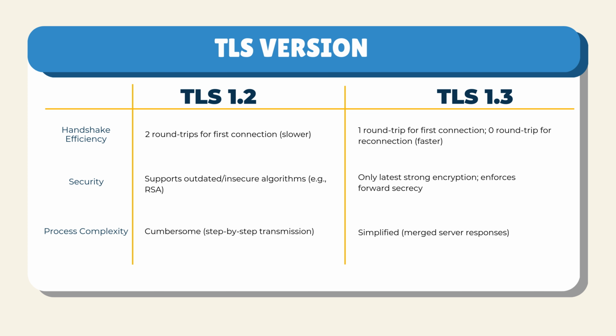TLS 1.3 also simplifies the handshake process by combining the server's responses, such as certificates and key exchange data, into a single message. In TLS 1.2, these elements are sent step by step, making the process more cumbersome. When choosing a TLS version, it is strongly recommended to use TLS 1.3 whenever possible. If that's not supported, then use TLS 1.2 and avoid TLS 1.0 and TLS 1.1 as much as possible.